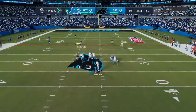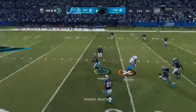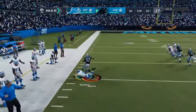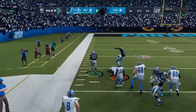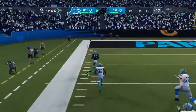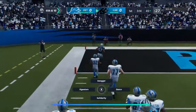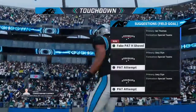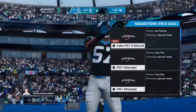They snap it to Stafford. Into heavy traffic, and it's intercepted. Picked off at the 33. The 20. And he will bring this one back. It's a pick 6 for a Panther touchdown.